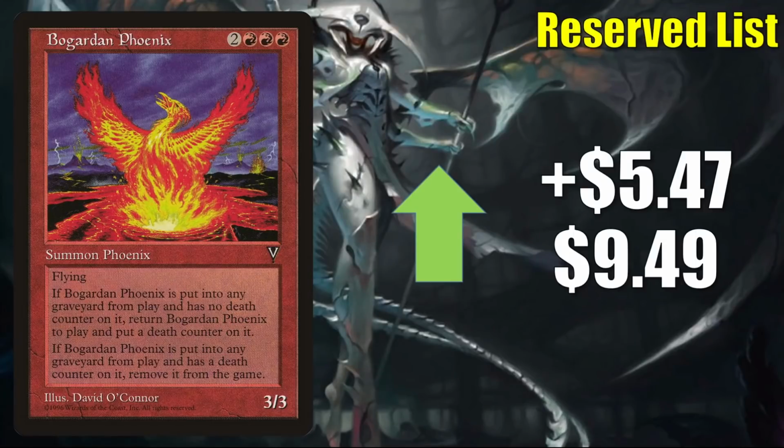Bogardan Phoenix. This is up $5.47 to $9.49. Now, again, this doesn't see much play to speak of.